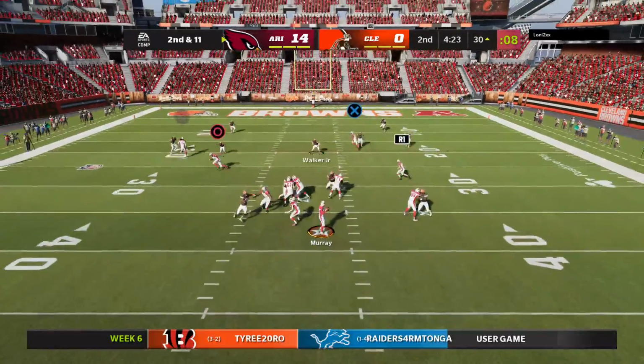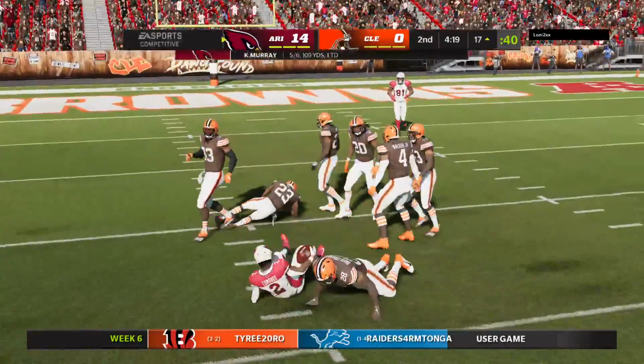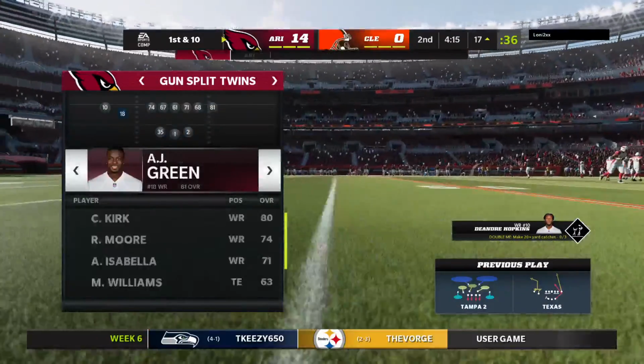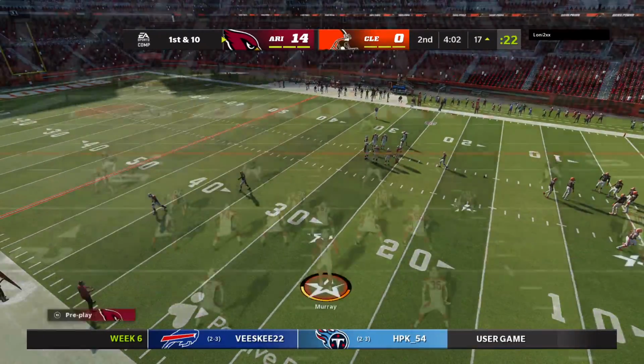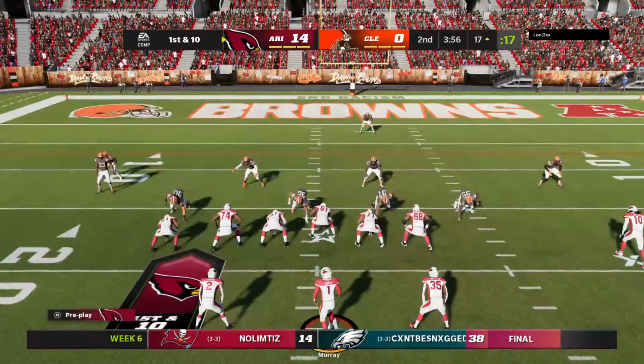On 2nd and 11 now. Murray. This one complete to the running back, Chase Edmonds. And they're going to have another 1st down as he's going to be tackled at the Browns' 17-yard line. They give him 13 yards there on the play and a fresh set of downs. So from the 17 now, here's a 1st and 10.